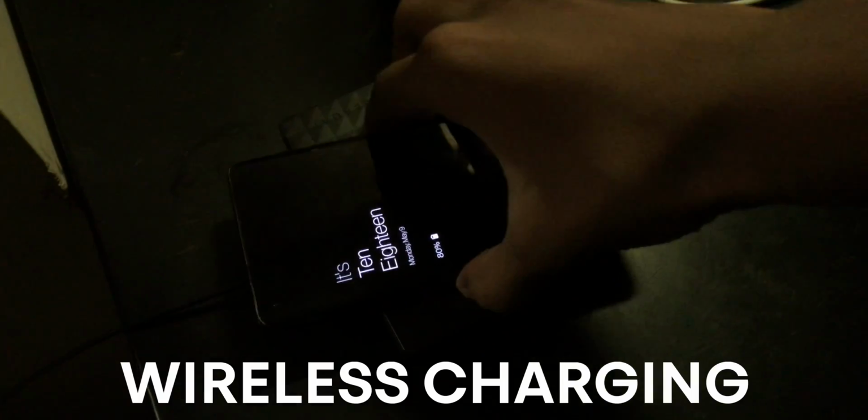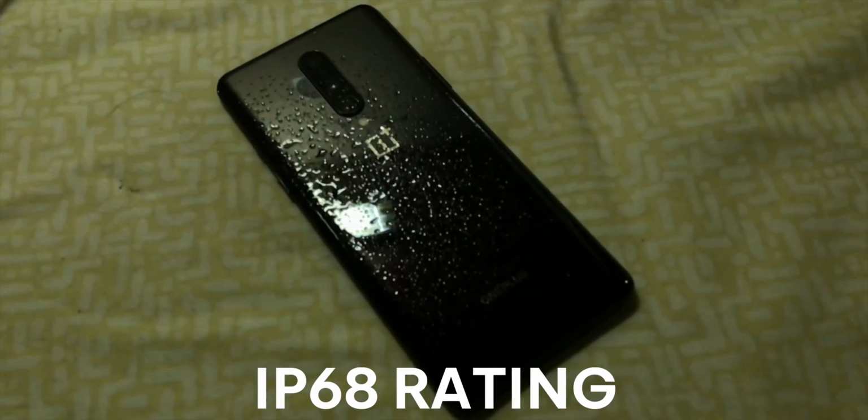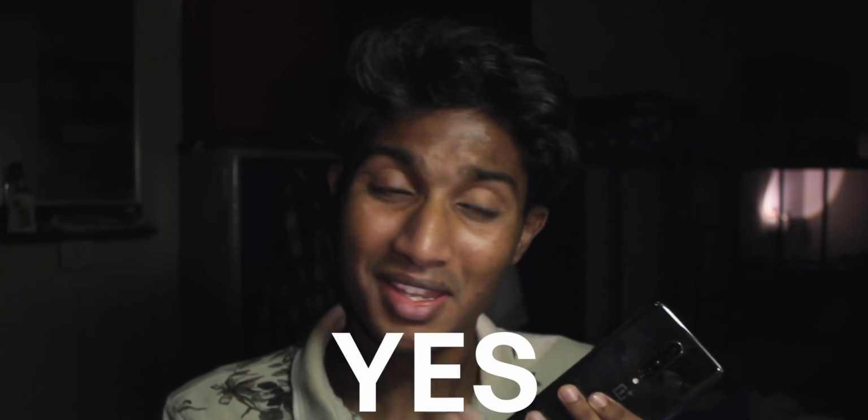Now, it does lack wireless charging and an official IP rating, but according to OnePlus, it is water resistant, so I really don't trust it near water. The design aesthetic as a whole is pretty simple, with no crazy notch, cutouts or camera bumps or whatever. Does it look boring? Yes, but it's at least built well enough, in my opinion.